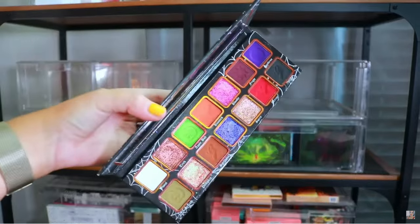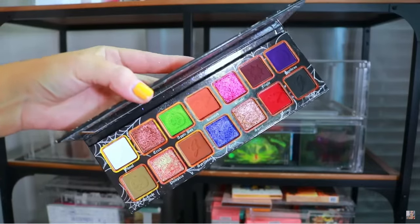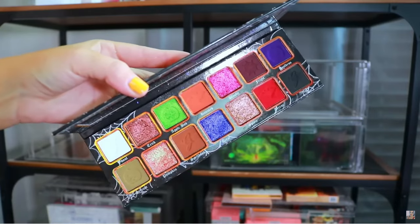I absolutely loved this palette from Gourmand Girls. This is the Spooked palette in collaboration with Doodle by the Bunny. We are definitely holding on to this one. I love a good Halloween palette.